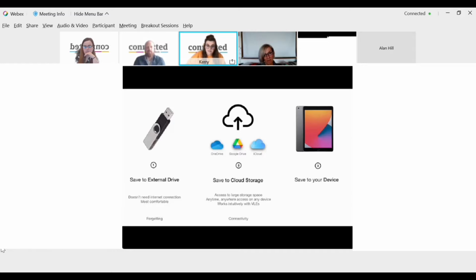The downside to all of this is that, of course, it does require connectivity. Now, this is perhaps a good point to mention that you can make documents on your OneDrive or your Google Drive available offline, but by and large, no connectivity is potentially going to spell a problem for you with cloud storage. Finally then, saving to your device.